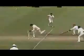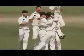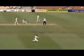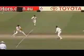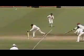Oh, here's trouble. Run out. What a sad ending. They collided. There was hopeless running between wickets. There was a slip, a collision, and a sad end to what has been a defiant effort from Ridley Jacobs.